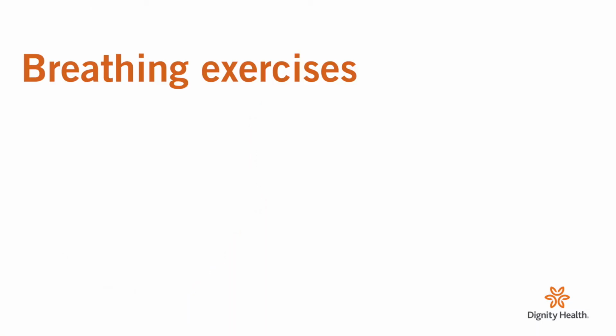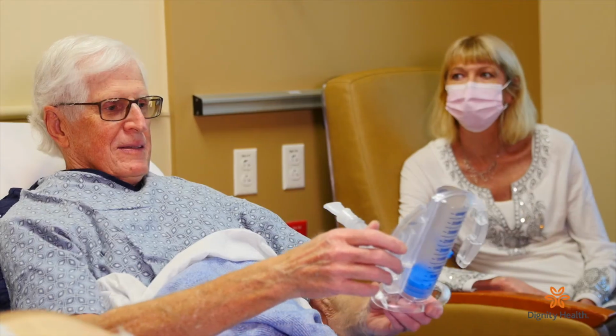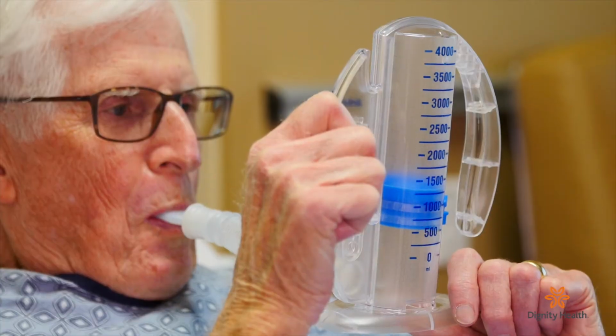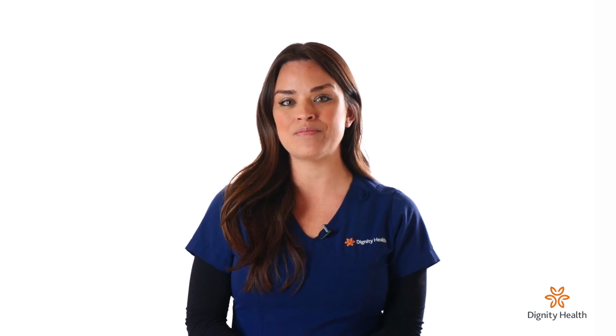Breathing exercises. During your stay, you will be requested to do breathing exercises with your incentive spirometer breathing exerciser device to open your lungs and deliver oxygen to all the areas of the body and promote healing. The spirometer should be used at least 10 times every hour while you are awake. With surgery, patients are at increased risk for shallow breathing. This exercise will also help prevent pneumonia, which can occur from the collection of mucus at the base of your lungs. Continue to use your spirometer for a week or so after you go home.